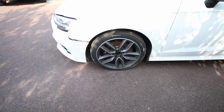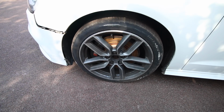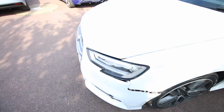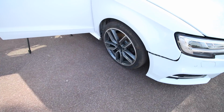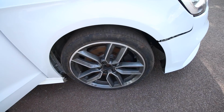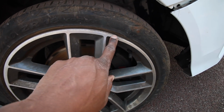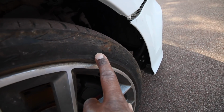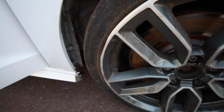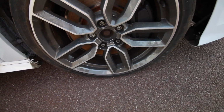Okay, so the wheels on this car, although they're not in a bad condition, they have taken a bit of a battering as part of the accident. Particularly this side here, if you look down here, you'll see that it's literally ground away, whatever it's hit, and it's damaged the tyre as well. The tyre is bulging, and down there as well. So I'm not sure you could even get these fixed.